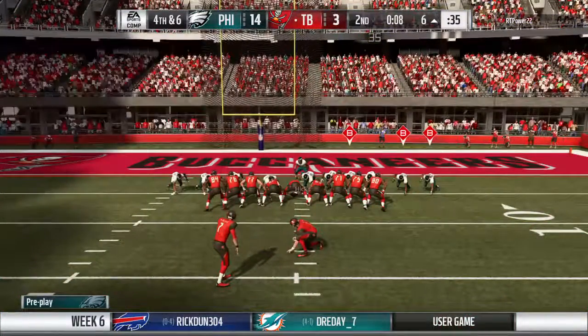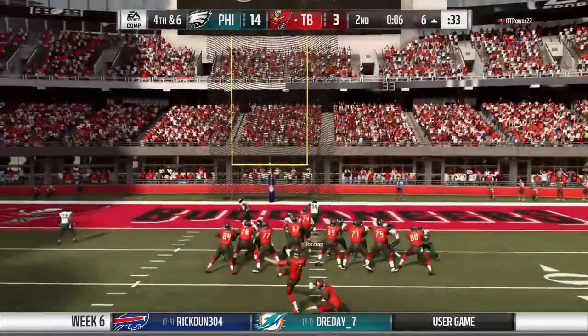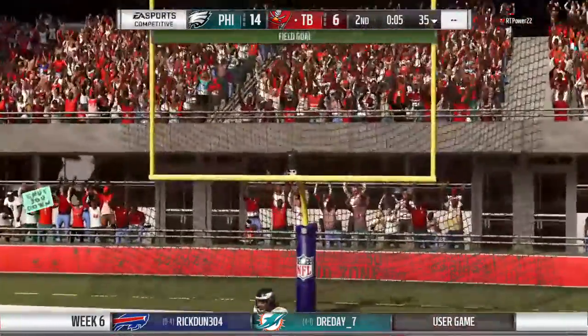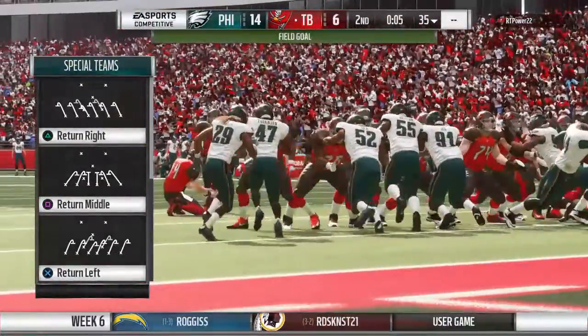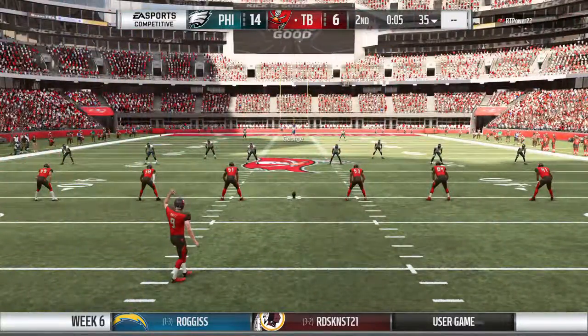So they won't get a touchdown, but here's a chance to at least get 3 to end the first half. From the right hash here, should be an easy one. And Catanzaro's kick is right through. And a second field goal here cuts their deficit to 14-6 now.